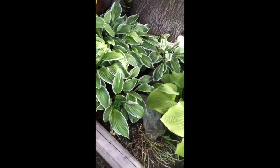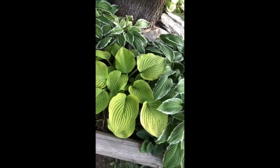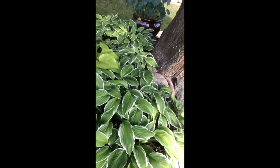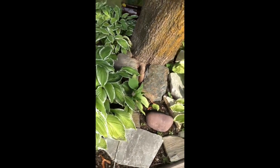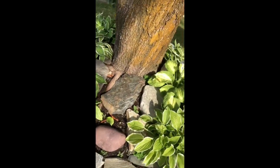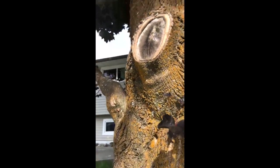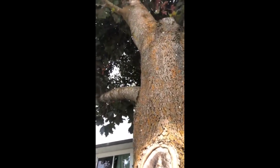But not today, tomorrow. Yay, here is the rest of my front garden. It's got hostas in it. And up, up, up, up into the maple tree. Isn't that beautiful? Love this tree.